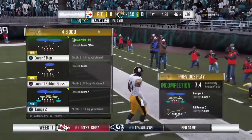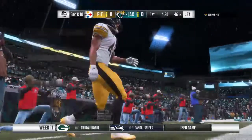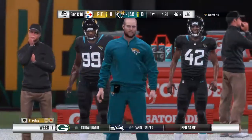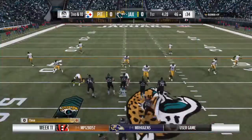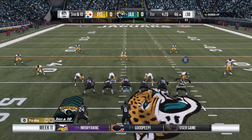Now a deep ball there on 2nd down, but it'll wind up incomplete. And they went for a big play through the air on 2nd down, couldn't connect. Now it's 3rd. An incomplete pass on 2nd down. That muddles things a little bit here. This is 3rd and 10.